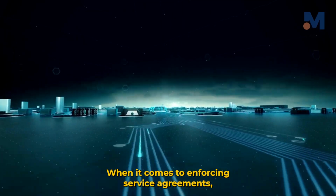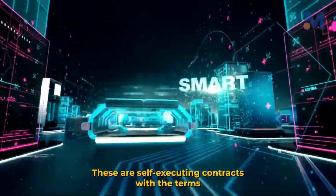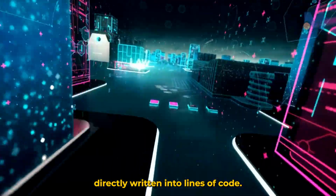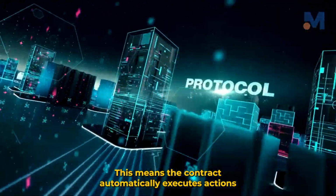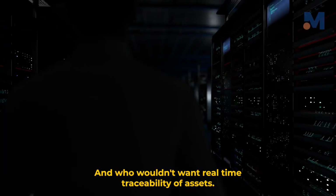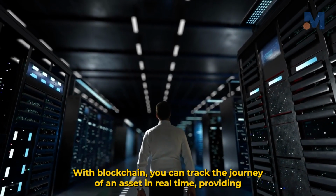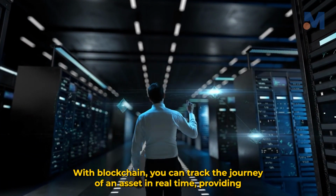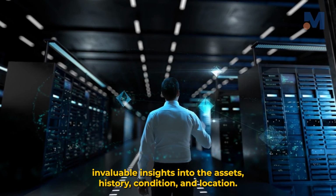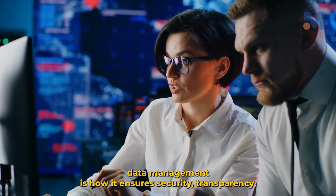When it comes to enforcing service agreements, blockchain shines by creating smart contracts. These are self-executing contracts with the terms directly written into lines of code. This means the contract automatically executes actions when conditions are met, eliminating the need for intermediaries. And who wouldn't want real-time traceability of assets? With blockchain, you can track the journey of an asset in real time, providing invaluable insights into the asset's history, condition, and location.